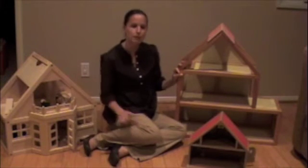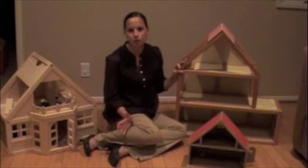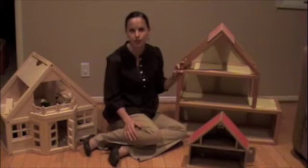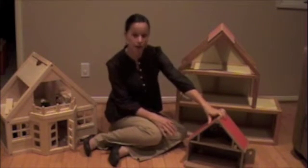The other thing that I think about is, is it made of wood or plastic? Both of them are fine, but I do prefer wood over plastic because I think it holds up better over time and it looks nicer over time. So both of these are made of wood, and yet this is also one of my favorite dollhouses and it's made of plastic.